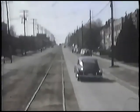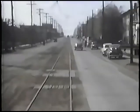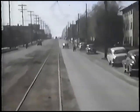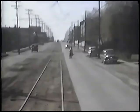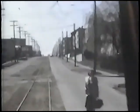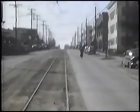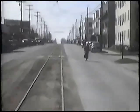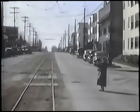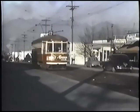And here we are now on single track, and we're coming into 22nd Avenue, where the first passing track was. Now, this line was not equipped with any sophisticated signaling. In fact, it didn't have any signaling at all. And the single track operation was controlled by what we call staffs, just wooden sticks that had the section inscribed on them where the staff was giving the motorman the right of way to travel in that section.